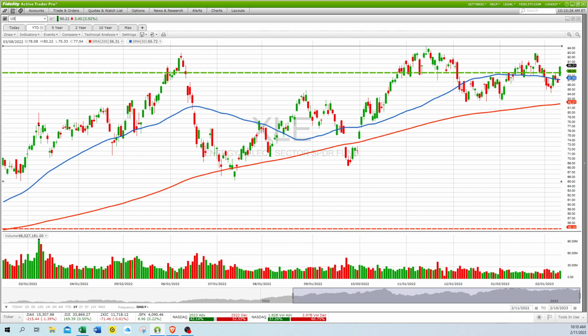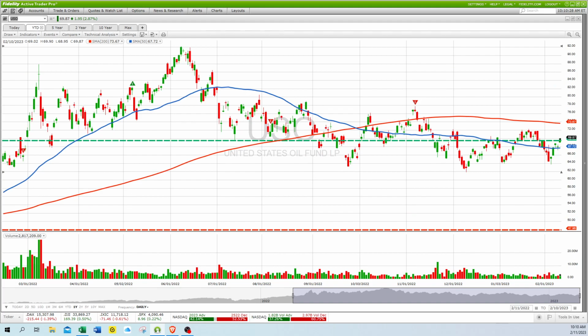Now, the other ETF we had was USO. Again, this one's coming up off the bottom. So it had a strong move up off the bottom, and it got right here. We said we'd enter it at 69.50, and so we did. But this one's got some work to do, but it's got a lot of potential if the price of oil continues to go up. So who knows what's going to happen there.